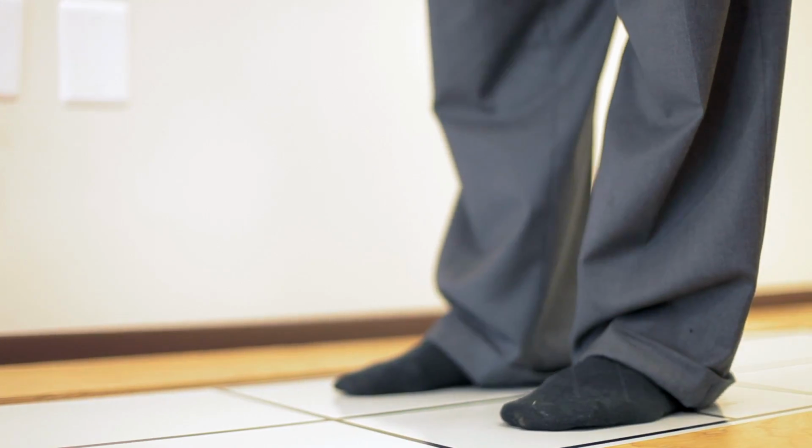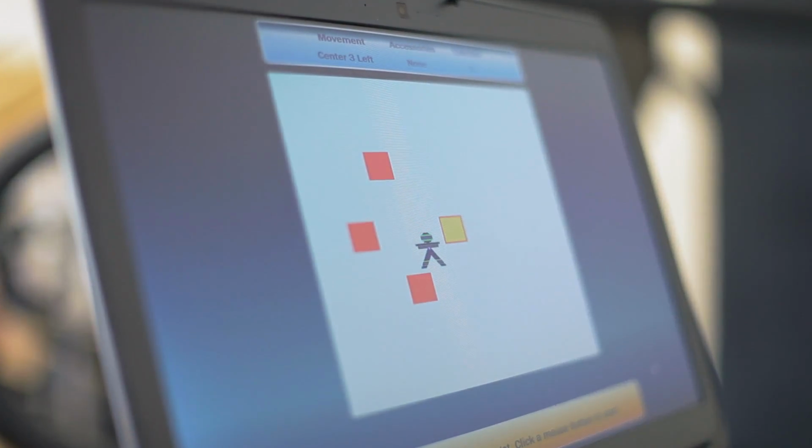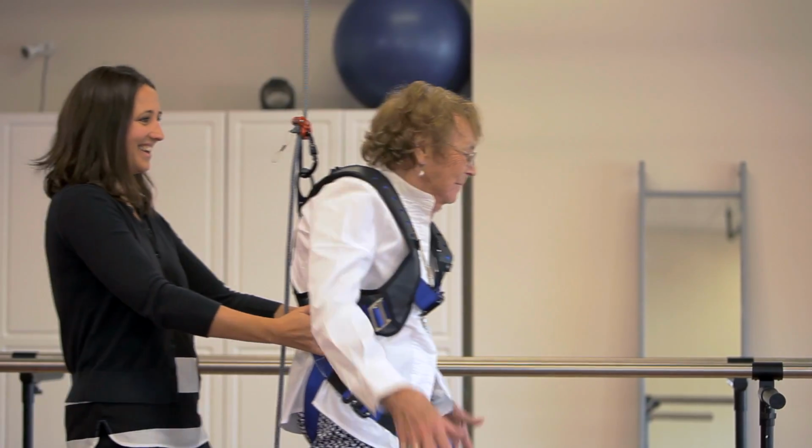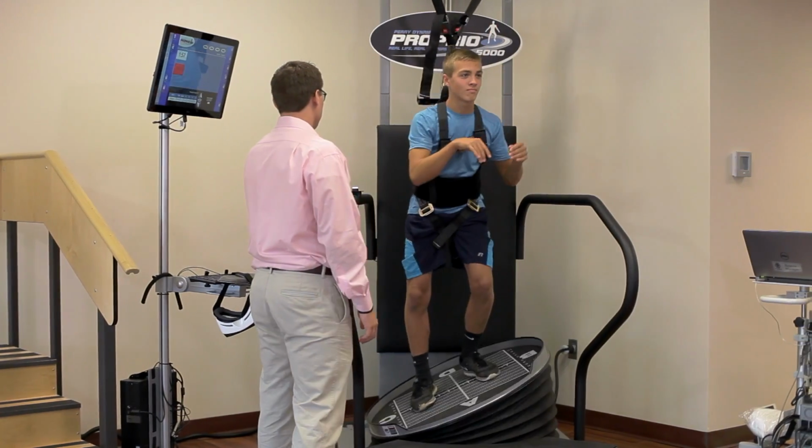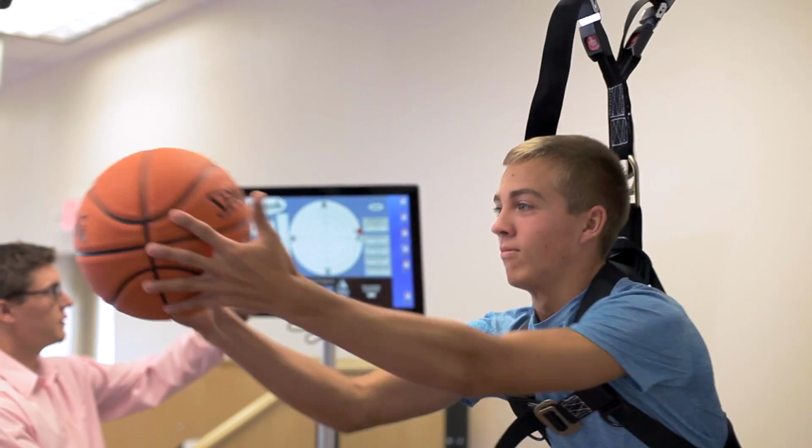The therapists here have expertise in treatments with folks with neurological injuries. A lot of our equipment here is really focused on treating patients with neurological injuries, with balance disorders.